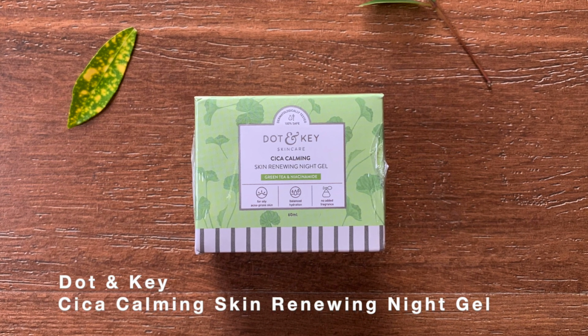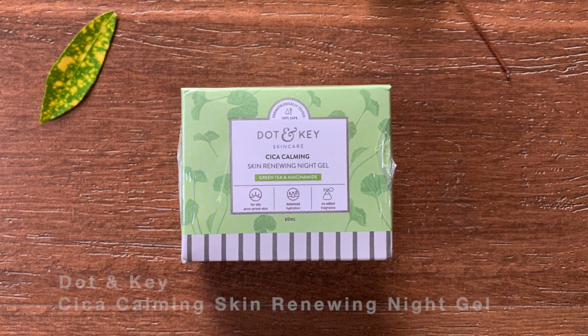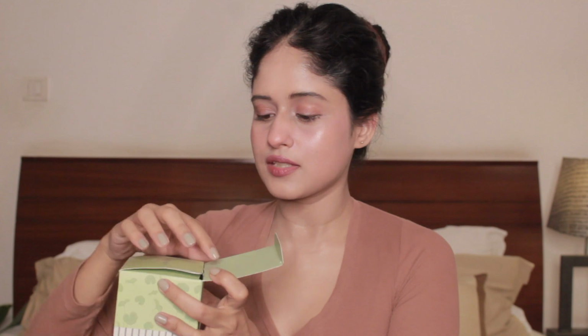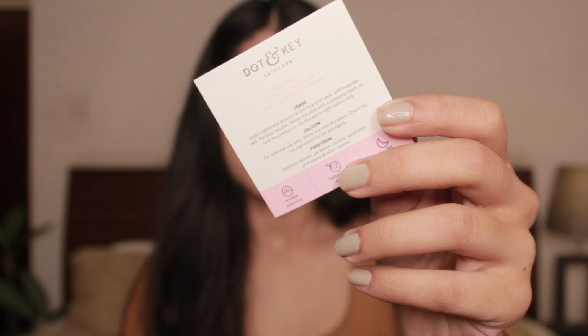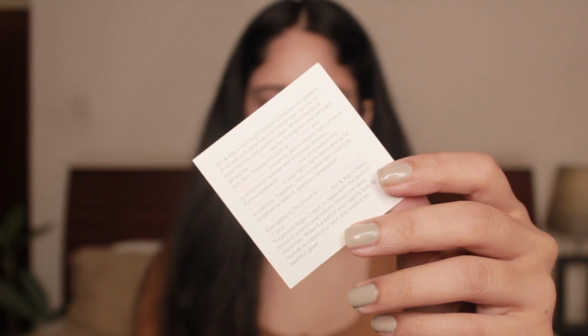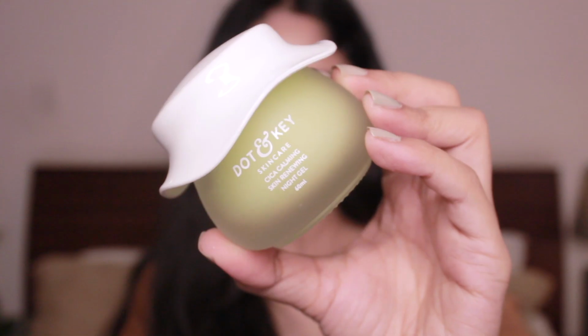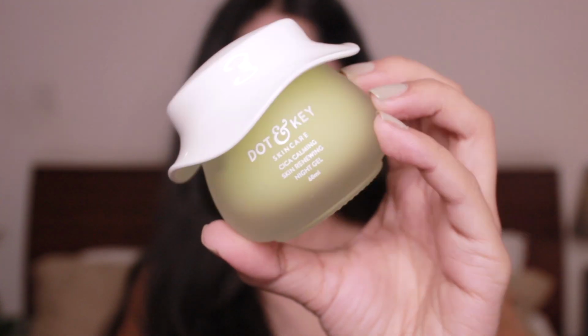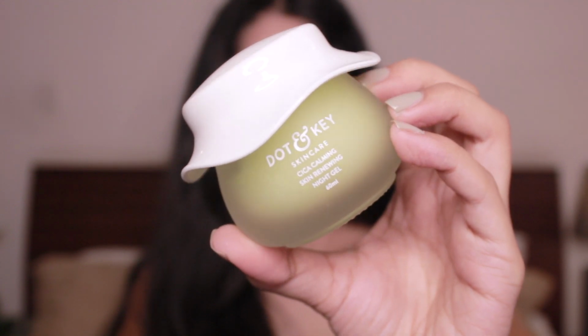The first product is Dot Key CICA Calming Skin Renewing Night Gel. Now I have to appreciate the outer packaging of this product right here, guys. The packaging is really cute and adorable, and you guys can find all the ingredients right here on the outer packaging. And as soon as you open the outer packaging, you can find this really cute little card right here. It has all the details about this product and how to use this product. Now this is how the inner packaging looks like. It is really adorable like the outer packaging, and you guys cannot find any details on the inner packaging, so for that you have to refer to the outer packaging.